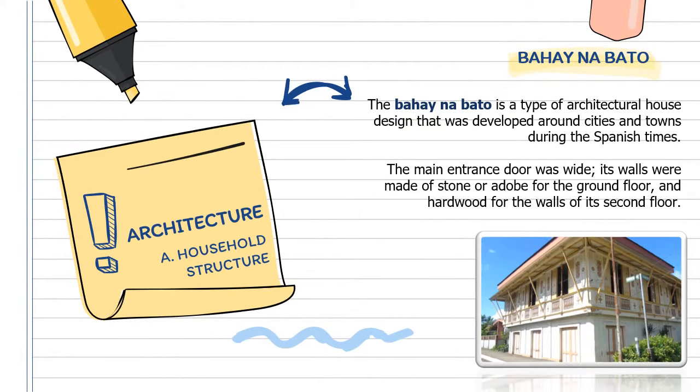So other than bahay kubo, we have bahay na bato. The bahay na bato is a type of architectural house design that was developed around cities and towns during the Spanish time. It was commonly built for well-to-do or wealthy families during that period and was built usually at the edge of the street.